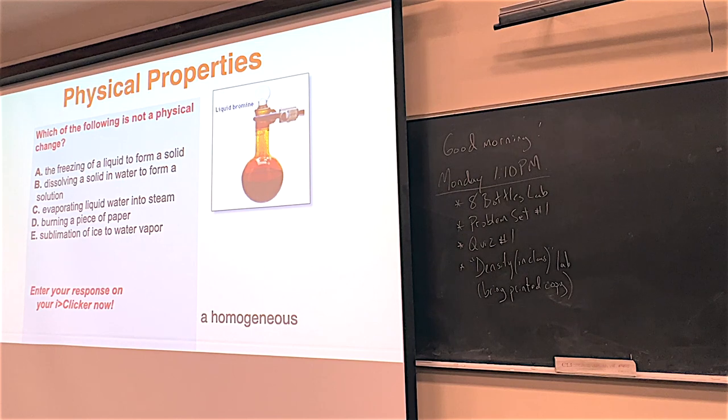Now, here's an example. If you have an i>clicker, you can use it. If you don't, don't worry about it. You can just think about what the answer is, write it down on a piece of paper, and test yourself. And as a reminder, if you push the wrong button, the wrong answer, it's no big deal. This is all just about participation, hopefully keeping you from falling asleep at my dumb jokes. Anyway, which of the following is not a physical change?